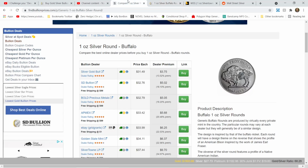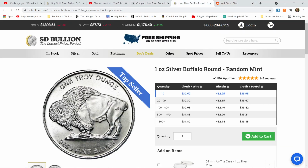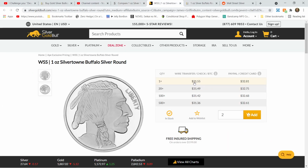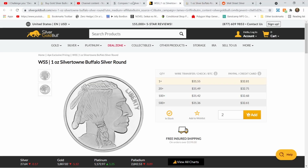10 cents off there, 15 cents off, 14 cents. And if I go and double check, let's close this because I see 31.55 here. Let's open it up again on the link from Silver Gold Bull, 31.49. Yeah, and some of this you've got to expect is fluctuations in the spot price. But that seems pretty accurate.